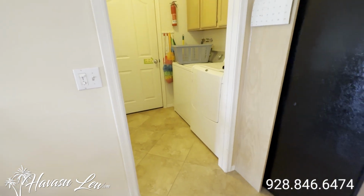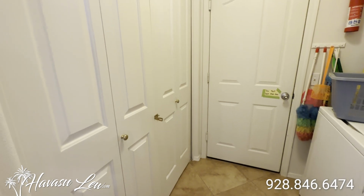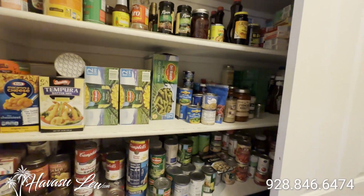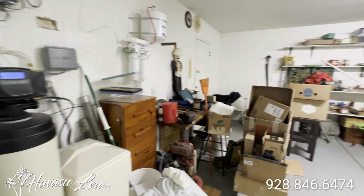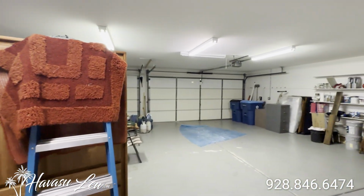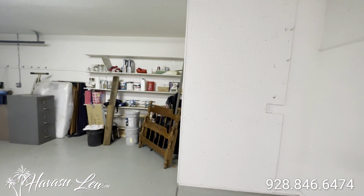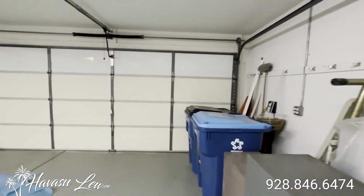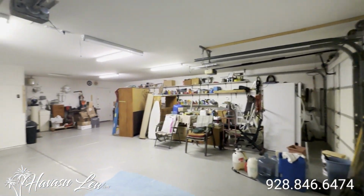So back off the kitchen, you have your indoor laundry and a double folding door pantry, and your access to the garage. You have a pretty decent garage. This house is on natural gas, by the way, which is a huge bonus here. 3-car garage, both doors are insulated. You have a 33-foot bay and a 24-foot bay, and probably another little kick out that they didn't mention. Pretty good size. Looks like they're in the middle of moving.